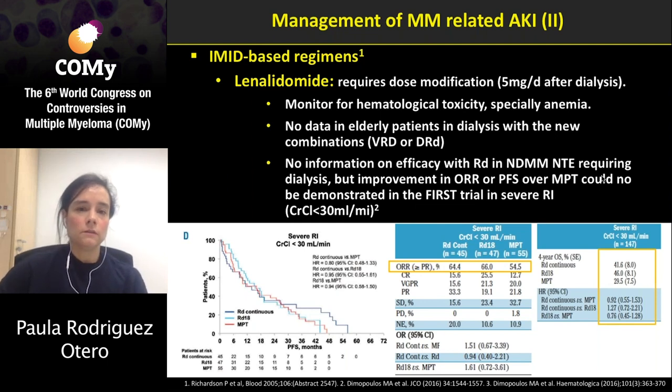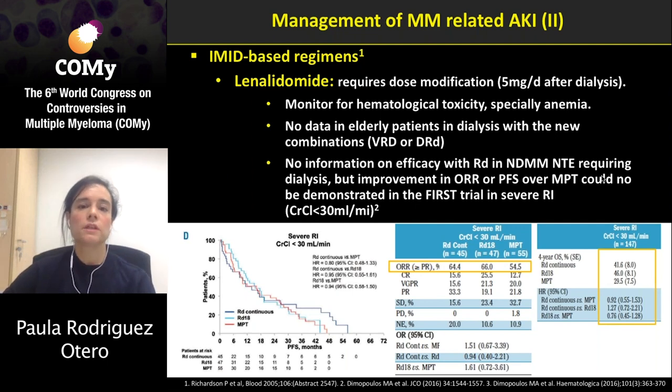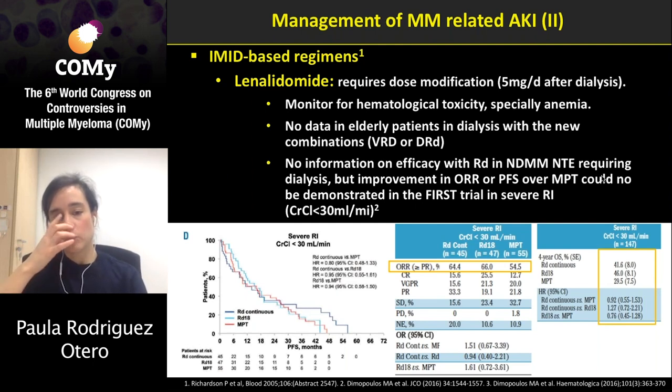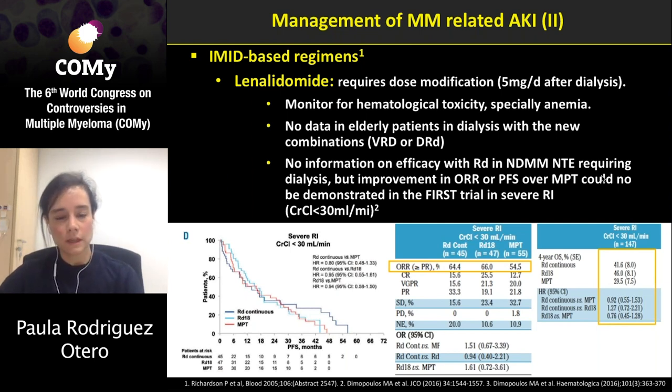And unfortunately, we do not have data in elderly patients on dialysis with the new combinations, so with VRD or with DRD, that are some of the combinations that we may be using now. So there is no information on efficacy with RD in newly diagnosed non-transplant eligible patients requiring dialysis, because those patients were not included in the first trial. But there were some patients with severe renal impairment, with creatinine clearance less than 30 milliliters per minute. And in these severely renally impaired patients, no significant improvement in overall response rate or PFS was demonstrated against MPT. This data needs to be taken carefully because there were very few patients, and we need to take this into account.